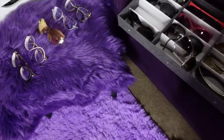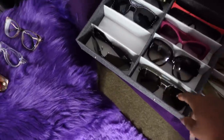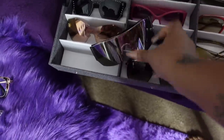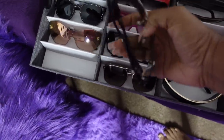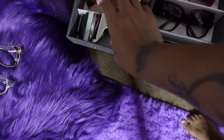Let me cut my nose first. I'll be back. Putting things away. This is my designer sunglasses, which I barely wear, y'all. This is my favorite pair. Ooh, I just got them in Vegas. Versace. I love that pair of glasses. Oh my gosh, I love them.